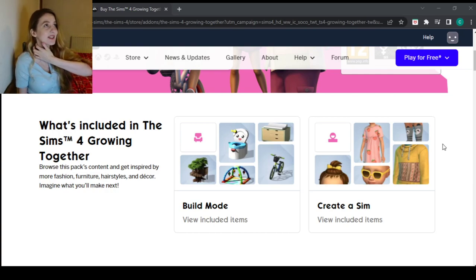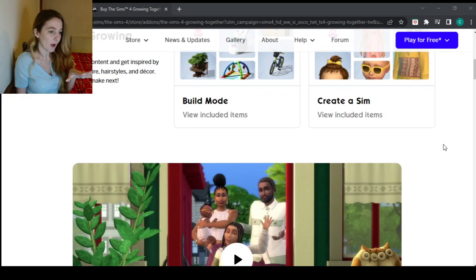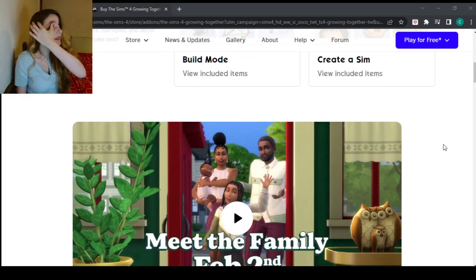The trailer's enough, because the trailer's like, is that new, right? And actually being able to see everything laid out in front of me is a bit too much. Some people will like that. I like that in the Sims 3 Store.